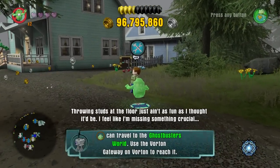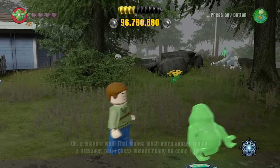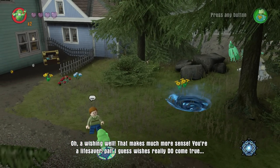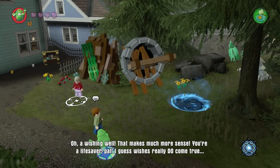Throwing studs at the floor just ain't as fun as I thought it'd be. I feel like I'm missing something crucial. Oh, a wishing well. Oh, that makes much more sense. Well, you're a lifesaver, pal. I guess wishes really do come true.